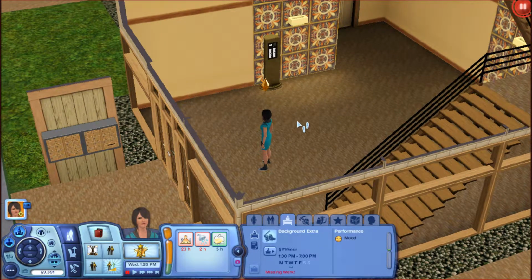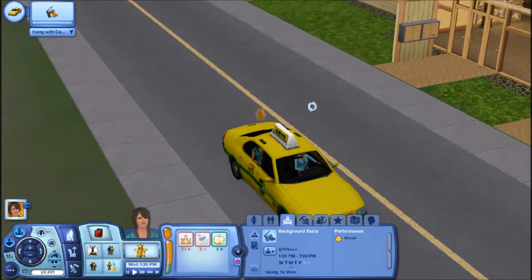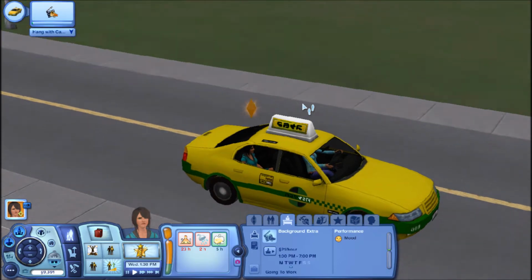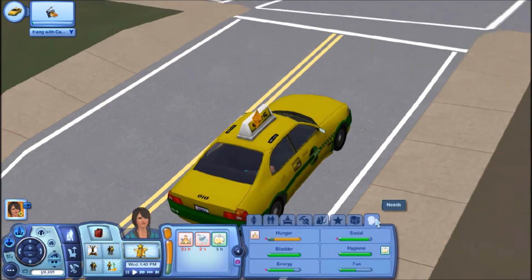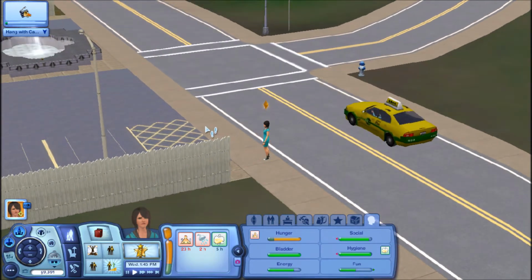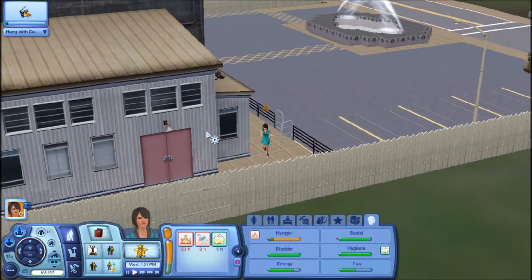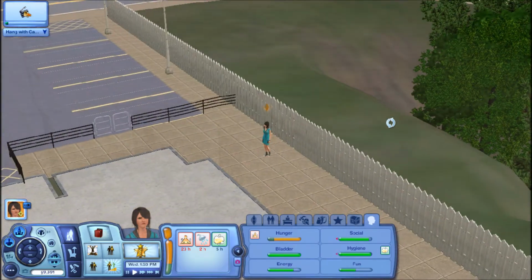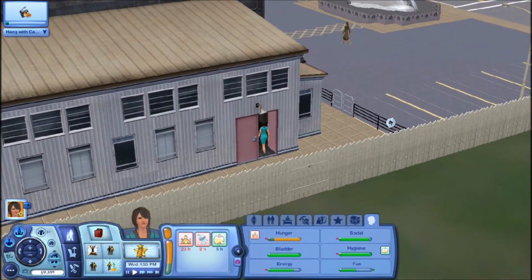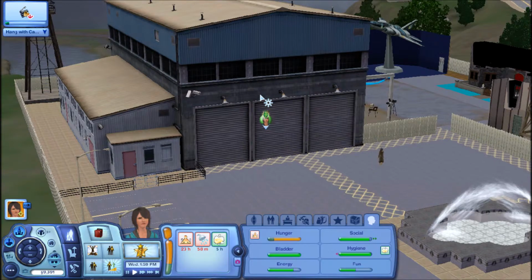Hey! Why is she here? Not at work. Whoa. I know damn well I saved her at work. She's late. What the hell? Now let's see what happens. Now she actually uses the right door. My Sim is so awesomely nice like that. Not. Whoa. Camera angle totally just changed. Okay, her mood is just going down, down, down.